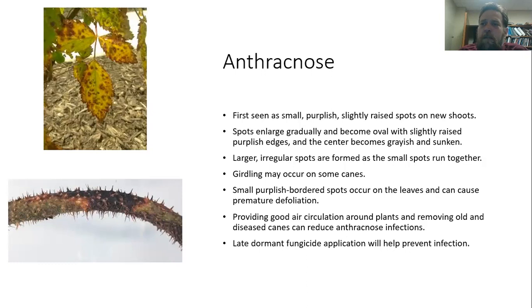Anthracnose is a really common disease we've talked about for a number of crops. Tend to start to see this as purplish spots on new shoots. Those purplish spots can expand and girdle the plant. If they girdle the stem, that stem can die back. You'll also see spotting on the leaves.